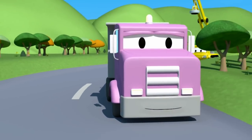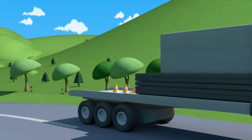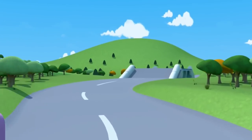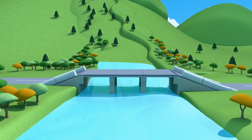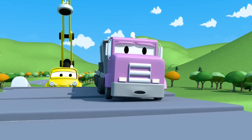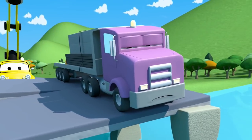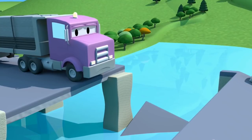Hey there, Flabby. That's a heavy load you're carrying. Are you sure it's safe to cross the bridge? It might not be strong enough, Flabby. Uh-oh. It looks like that heavy load was too much for the bridge, and now Flabby is stuck.